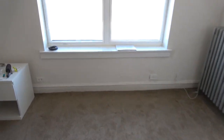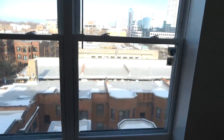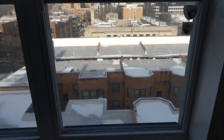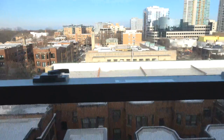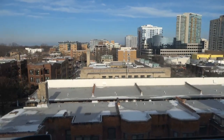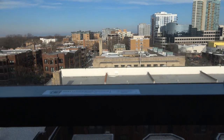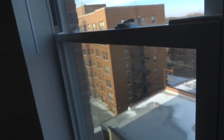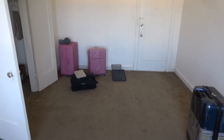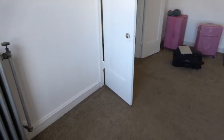And if I walk towards the windows, one of the things about this unit is it has brand new windows, which is really nice. I didn't expect to see that. But you can look out over all of downtown Evanston, which is a terrific view. You're facing north again, but super light. And if I turn around, we see the size of the apartment again.